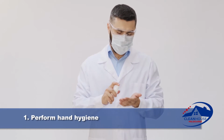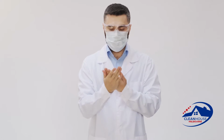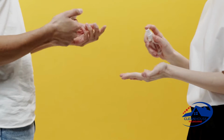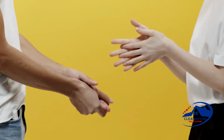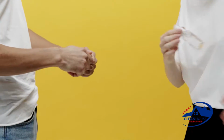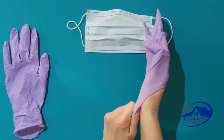1. Perform hand hygiene. Performing hand hygiene is the most vital thing visitors must do. Washing of visible hands with soap and water should be done. Performing of hand hygiene for a minimum of 20 seconds with soap and water or alcohol-based hand sanitizer that contains 75% of isopropyl alcohol or 80% ethanol to cover the entire surfaces of your hands and continuously rubbing them until they dry.